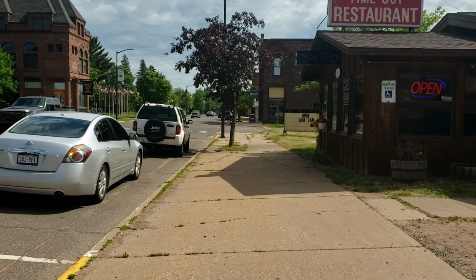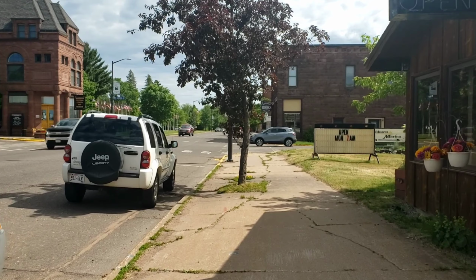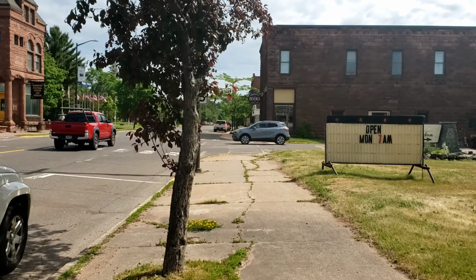Tons of bookstores up here. I find that interesting too. Jesse thinks it's because of their bad winters. So they ain't got nothing else to do. So they read.